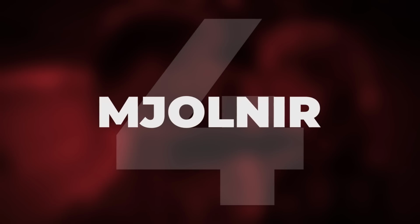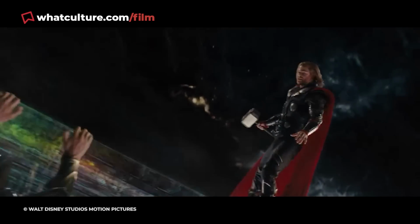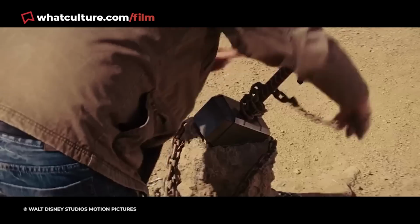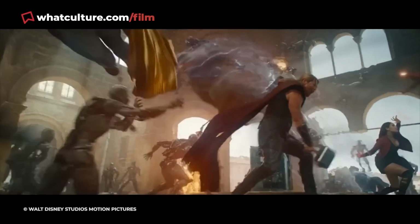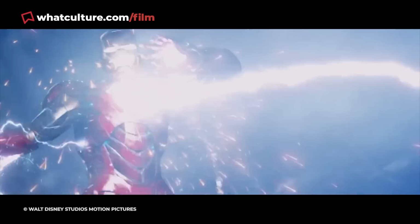Number 4, Mjolnir. It simply isn't possible to make this list without including Thor's trusty hammer Mjolnir, which through its sheer versatility might be the most well-rounded of all the major MCU weapons. Forged in the heart of a dying star and enchanted by Odin, Mjolnir is an extremely durable weapon primarily used to deliver massive blunt force damage, capable of obliterating most everything in its path, whether wielded in the hand or thrown through the air.